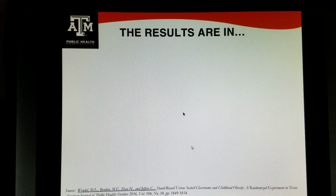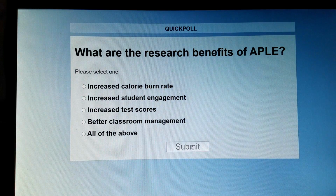So I'm going to give you the third and final poll question. Liz, why don't you go ahead and read off what the last question is, and while you're doing that, I'll let you read the question. Great. Well, after all that great information, let's find out what our audience thinks are the research benefits of activity permissive learning environments. And you can make your selections.